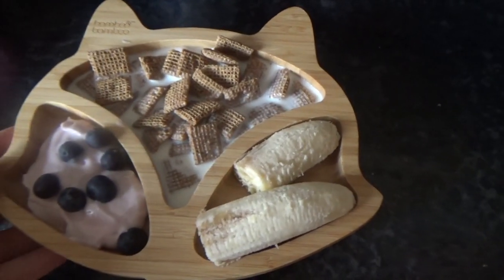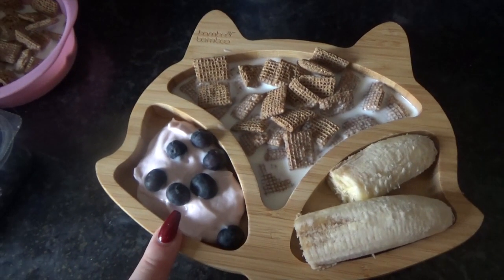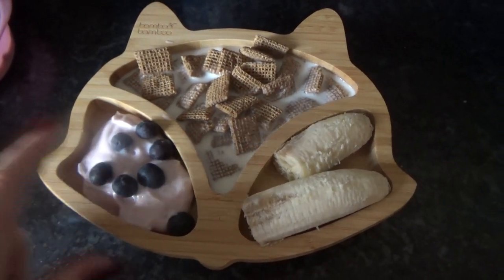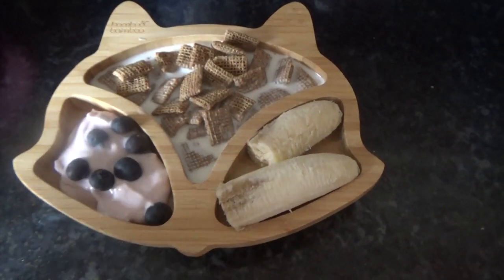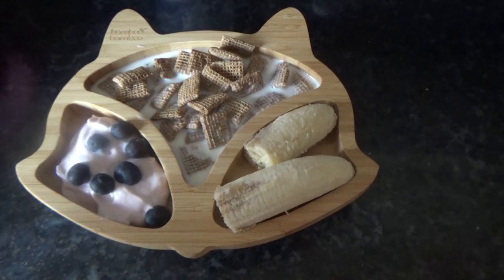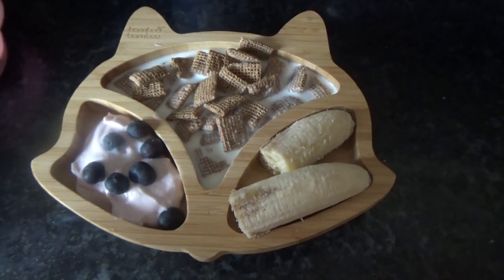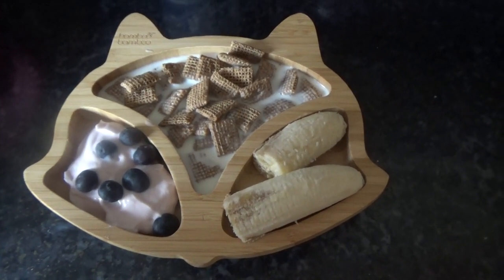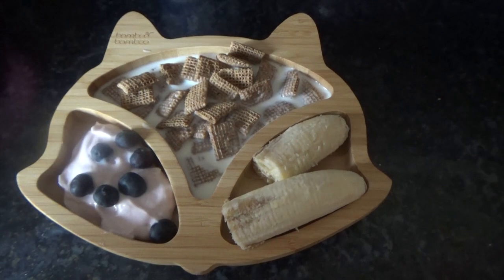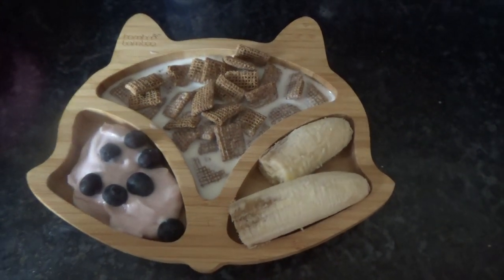So this morning, Henry is having some shreddies, a banana, some yogurt, and some blueberries. He is such a good eater, so he should probably finish most of this off. I do give him a little bit extra than he's probably needed, but he always polishes it off. I'm never too sure because he's so dinky. I never really know what's the best amount to give him, so I just put out what I think and then go with it.